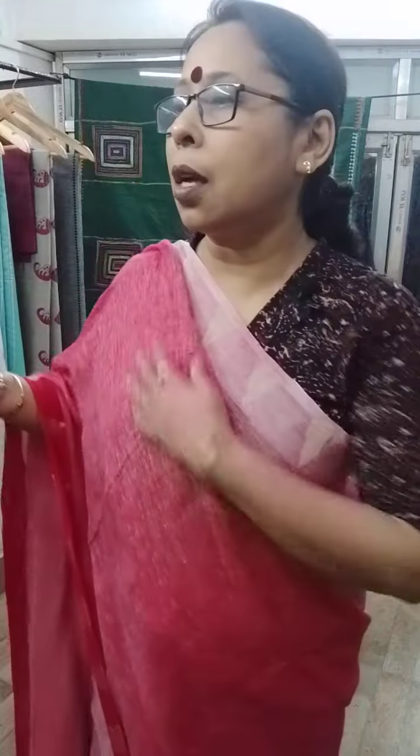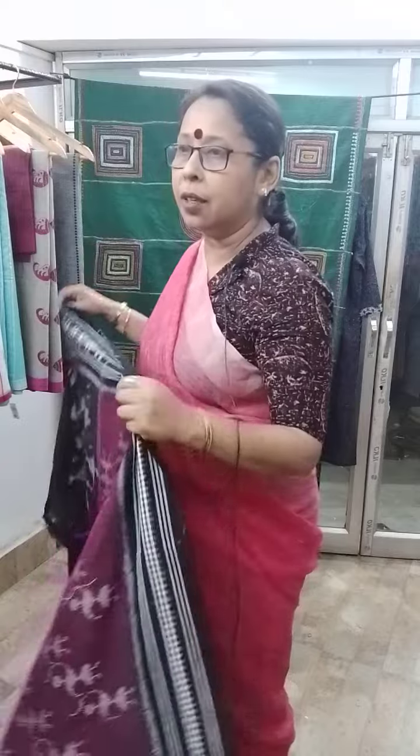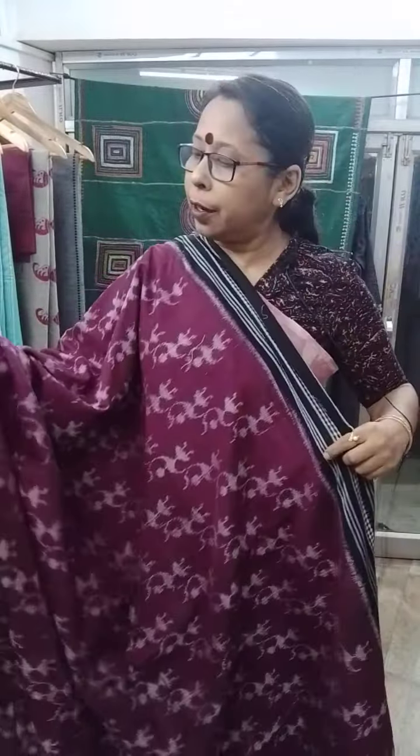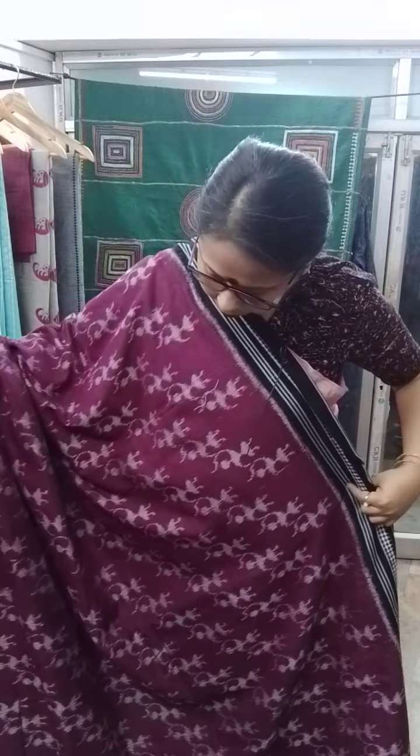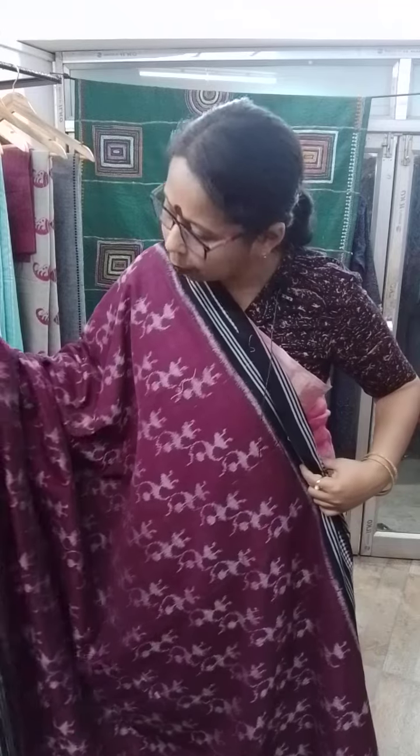Next one is another khandwa cotton with maroon and black border. Actually, this is not maroon, this is a wine type color. All over this type of motif, all over the saree.